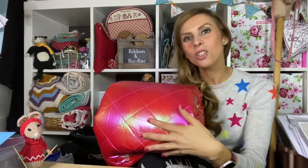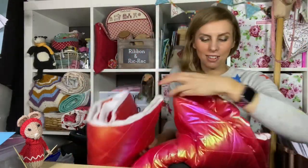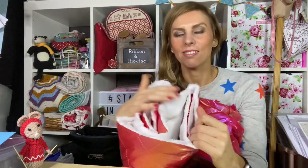And the thing is, I do ice skate. So if you're into skiing or ice skating, you can kind of get away with anything, really, can't you? But look at that, it's fab. And look at the inside. It's going to be so warm.